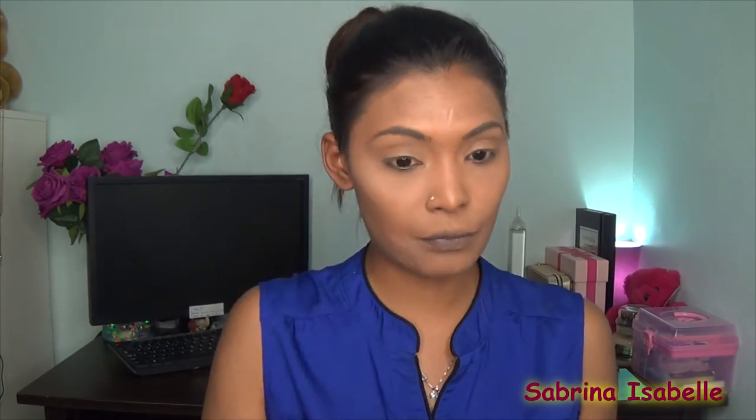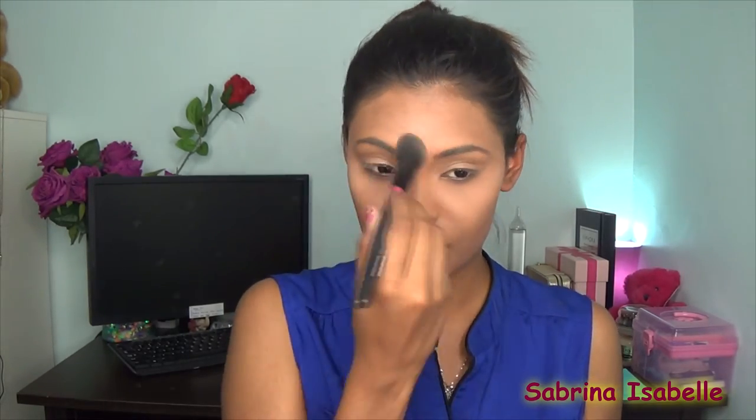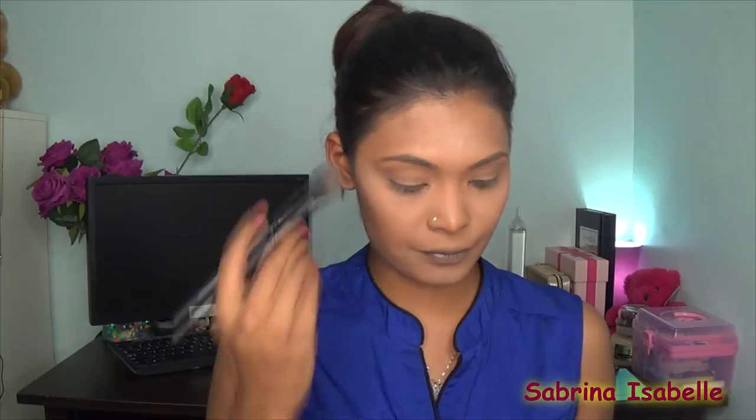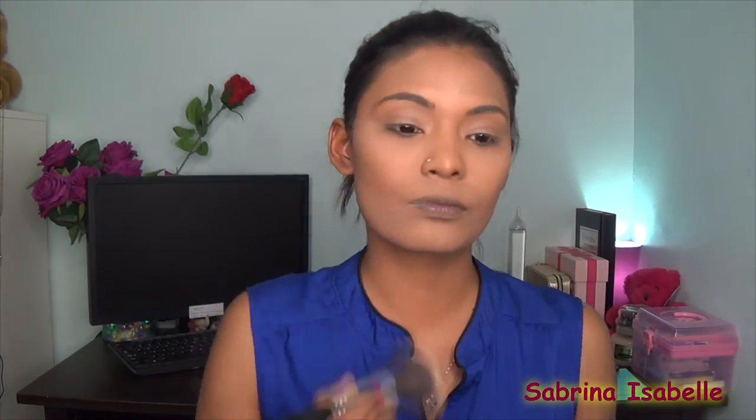And I find that this powder works really well with the Urban Decay Concealer because it doesn't leave your under eye area too overdrying. So I like to use this powder to set my concealer underneath my eyes and wherever I applied my concealer. And then I'll go in with the Revlon Loose Face Powder in 02, and I'm just going in with my MSQ powder brush and setting the rest of my face.